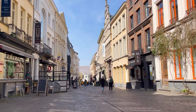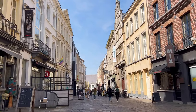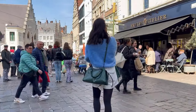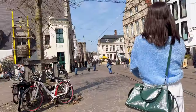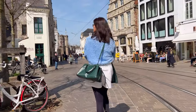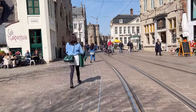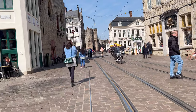Hoopport is one of the major shopping streets in Ghent, renowned for its mix of old-world charm and modern retail offerings. It was an essential commercial street during the Middle Ages, known for its bustling trade and thriving markets. Today, remnants of its historic past can still be seen in the architecture of some buildings along the street.